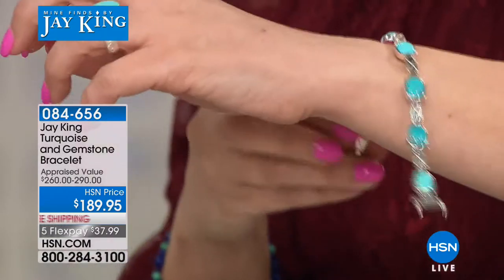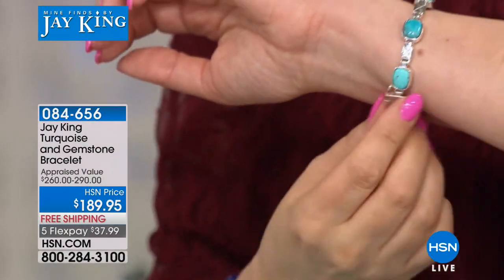So let me try to do this for you guys. Just look how quick that goes on. And then you've got the little safety catch.